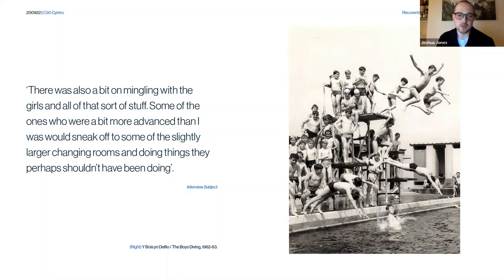But additionally, questions were posed relating to what went on, and there was one account which highlighted there was a bit of mingling going on with the girls and all that sort of stuff. As you can read on the screen, some of the ones who were more advanced than I was snuck off to do something slightly larger in the changing rooms and doing things that they perhaps shouldn't have been doing. This was an account given by one of the interview subjects, but whether the participant was referring to themselves or not is another question.